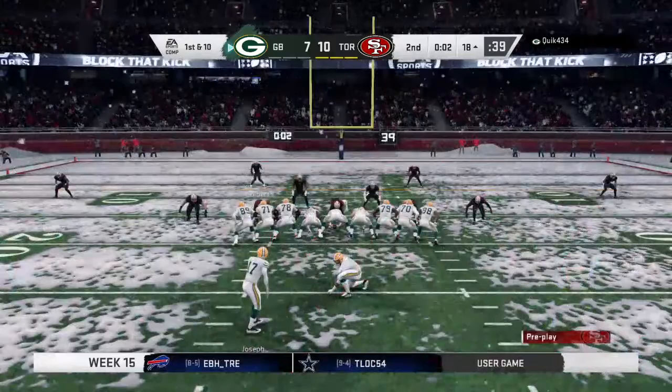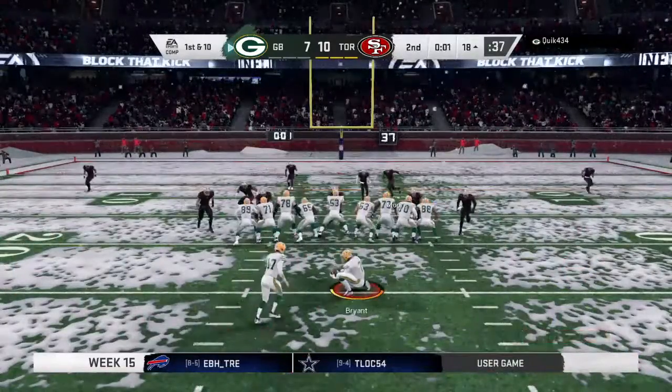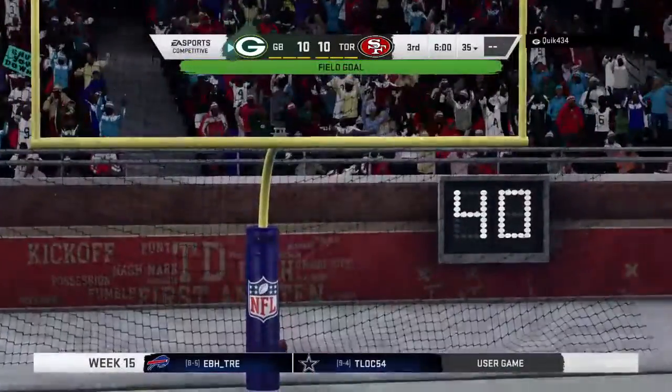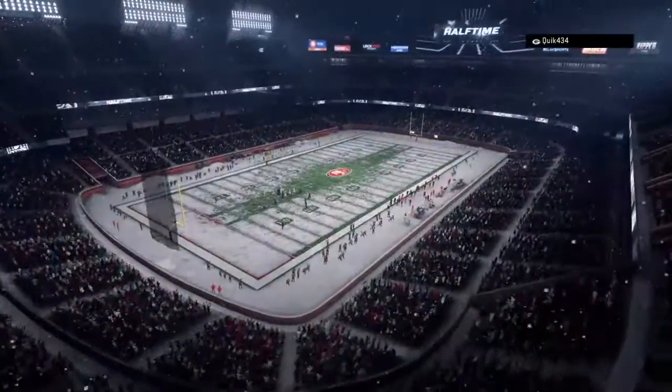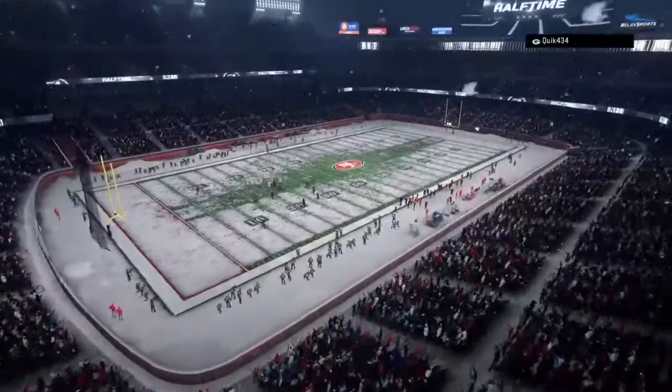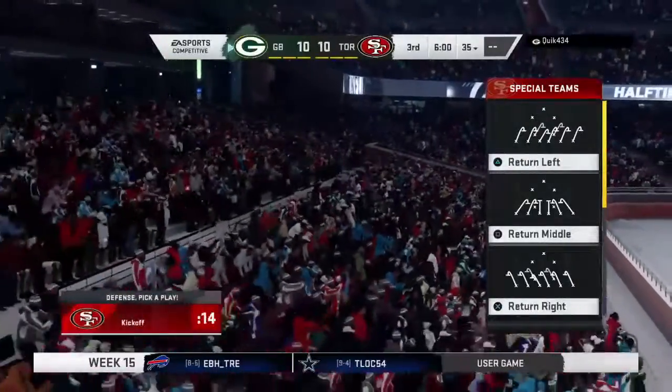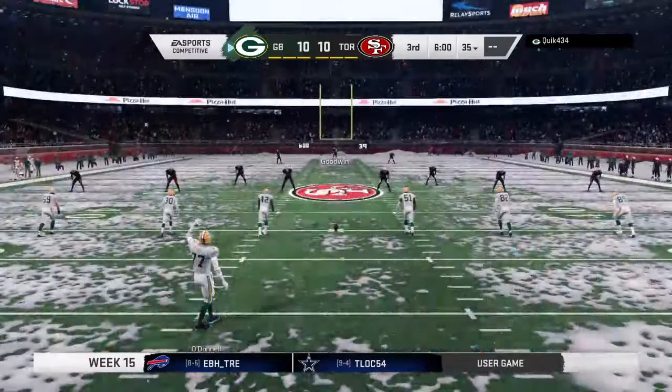So with 2 ticks left here in the half, on is the field goal unit. This one from 35 yards away. The kick by Joseph is good. So thanks to the late field goal, we are all tied up heading to intermission. We'll send you down to Orlando, and we check in with Jonathan Coachman for our EA Sports Halftime Report.